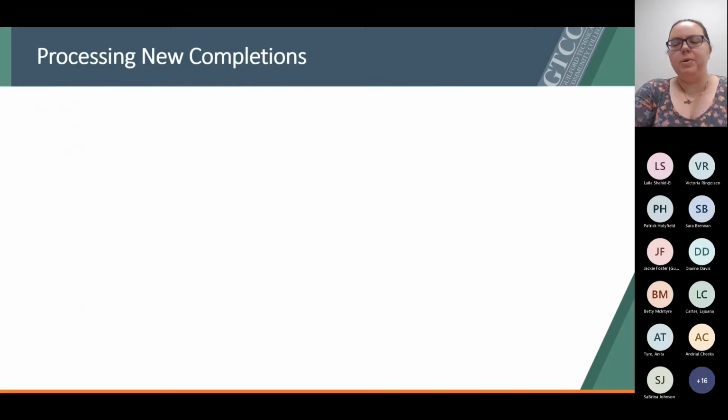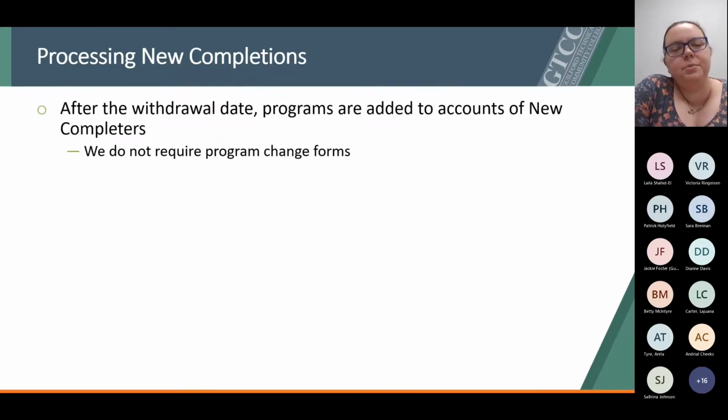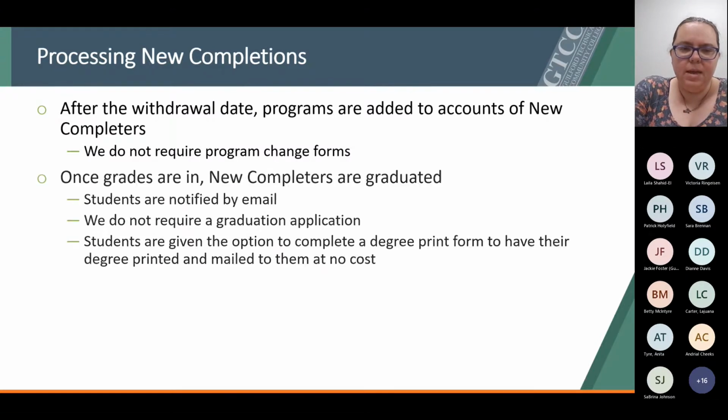So when we process our new completions, I wait until after the withdrawal date, and then I'll add those programs to the accounts of new completers, and we don't require them to submit program change forms. I wait till after the withdrawal date because that gives me a better idea of who's actually going to complete that degree, or at least attempt to complete that degree. And then once the grades are in, the new completers are graduated.